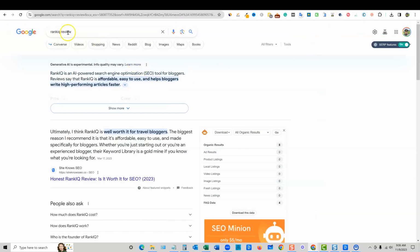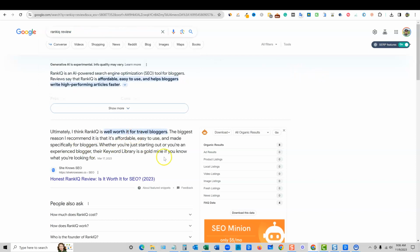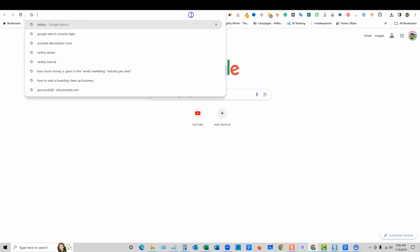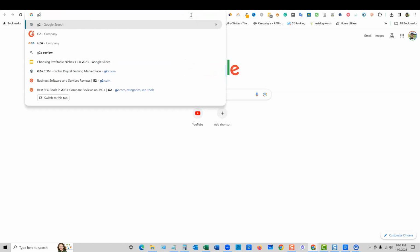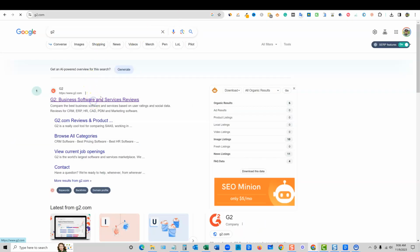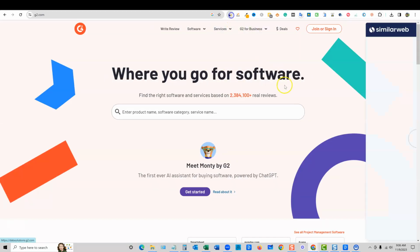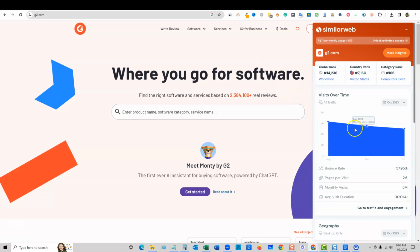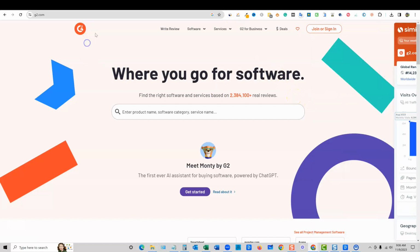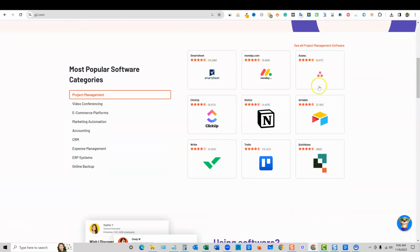So how do we go about doing this, Rank IQ? How did I go about using this? Well, for one, you can come over to a platform called G2. If you just type G2 in Google, we can click on that, right? This platform is getting a ton of searches per month. 5 million people come to G2 every month. They're landing here and doing research on all these different softwares that have amazing ratings. We're talking thousands of ratings.